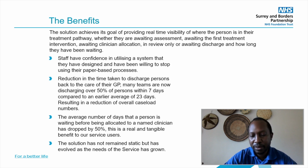And what that means was that from the point of discharge, it usually took clinicians up to 23 days to actually discharge them from our system, whereas now the turnover is within 7 days. So that's a really positive benefit for the teams. And additional to that, it meant a result of the caseload actually being reduced in terms of numbers on our caseload. The average number of days that a person is waiting before being allocated to a clinician has also dropped by 50%. And this is a really tangible benefit for the service users.